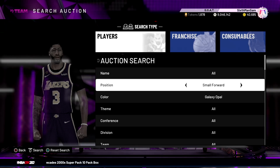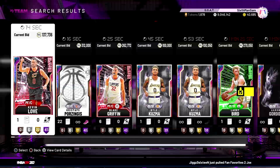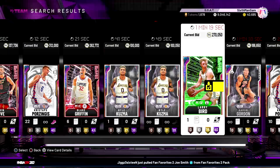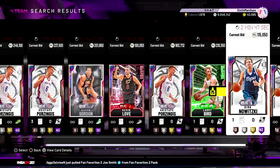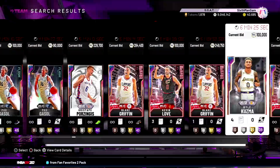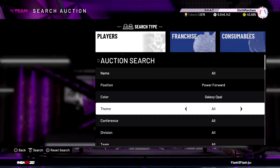Now, moving on to the next filter, I do have the power forward. This filter works as well. You can just switch the position, and you can see Kevin Love, Porzingis, Kuzma, which, again, Kuzma might be plaguing this filter by the time you see it. Hopefully not, but you can see Larry Bird as well, and Dirk Nowitzki. This one isn't as crazy, and Blake Griffin. This one isn't as crazy, but it's still good to use.